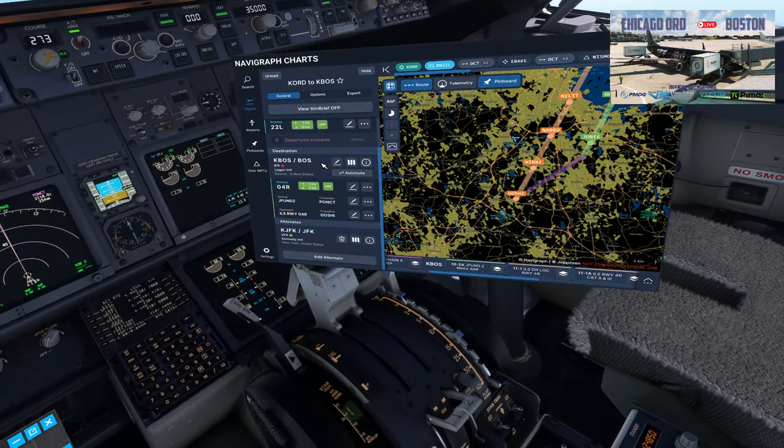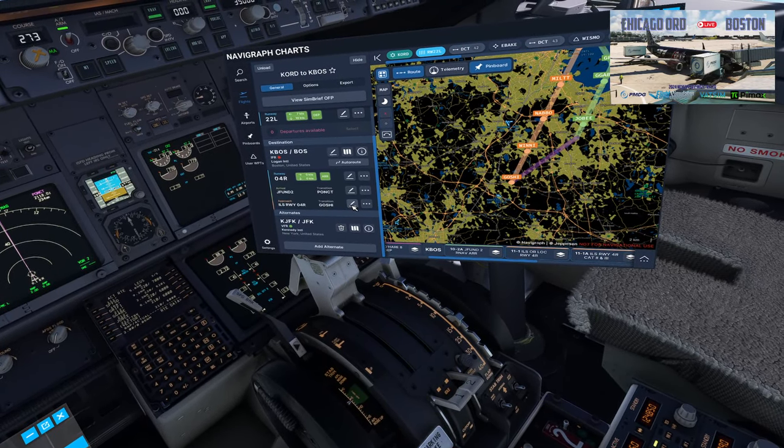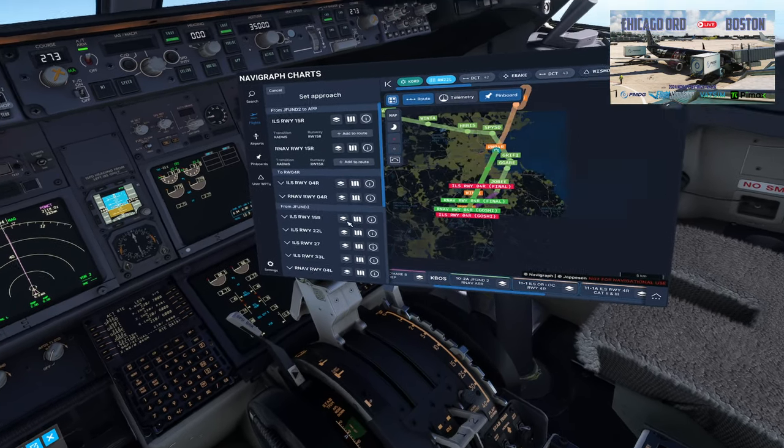Care 3802, cross JAMA at or above 6,000, you're cleared the RNAV GPS 1 approach. JAMA at or above 6,000, cleared RNAV GPS 1, Care 3802.